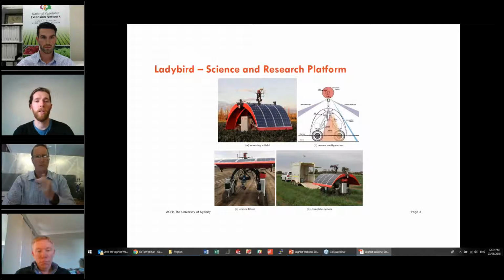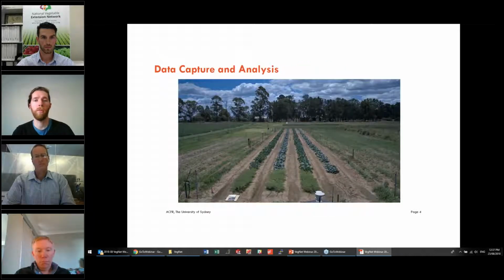Up on the screen, you've seen here an image of a trial plot that this robot runs on. It's got a broccoli and cauliflower crop that it's scanning on a weekly basis. It can keep track of each plant and track its health and how that shows up in the sensor data.